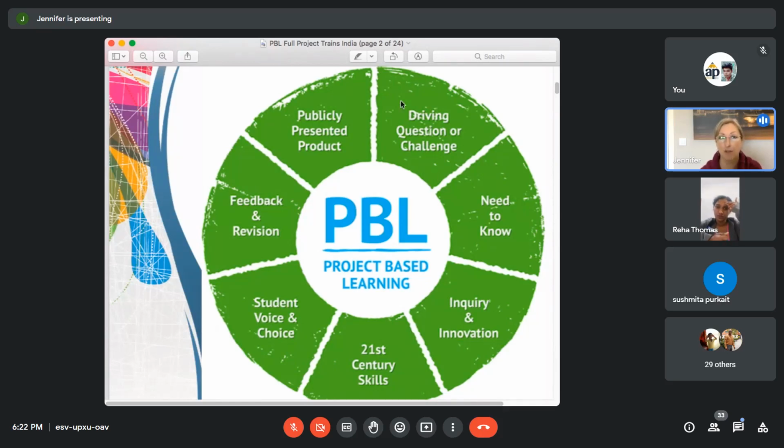Maybe that's how I can connect it to real life, okay? Then we need the driving question. That's exactly what my driving question was. How could we let people know about their local observatory? Then we move on, and if you see at the bottom, there are 3 different areas: inquiry and innovation, 21st century skills, and student voice and choice. These are usually happening at the same time when we start the unit. And what that means is student voice and choice means we want the students to have some freedom. We don't want every project to look the same. They should have some freedom. They should have some choice. I'm going to show you how to do that.